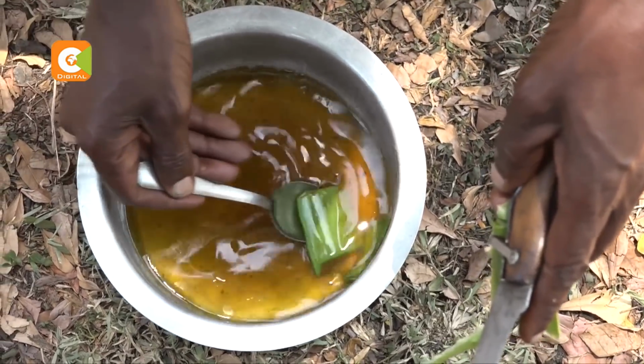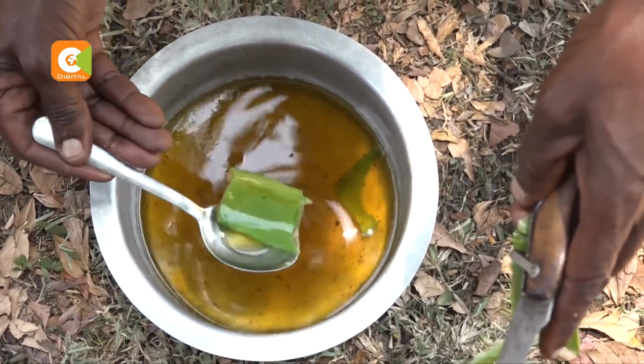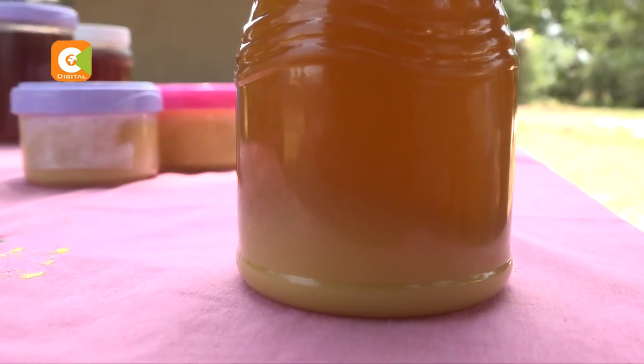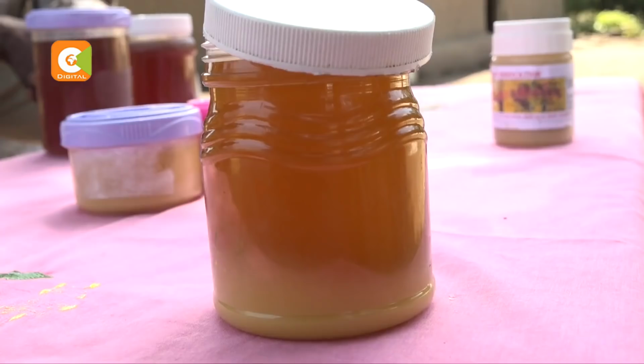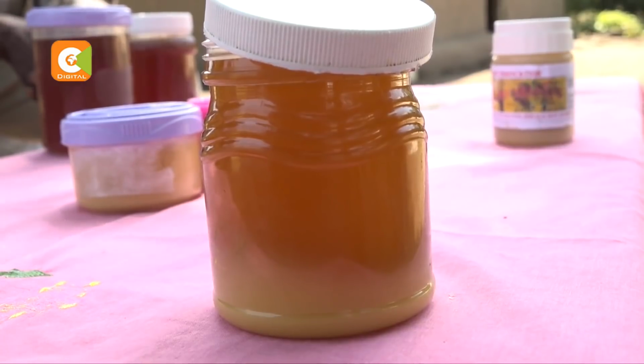He is still tasting sweet success as he packages his jelly in 50, 100 and 250 grams containers. We can only use 7 kilos to make almost 100 bottles of 250 grams that we sell.